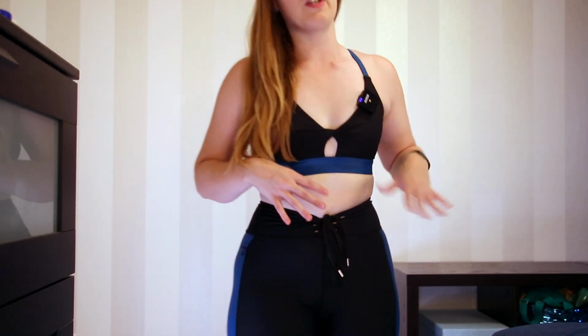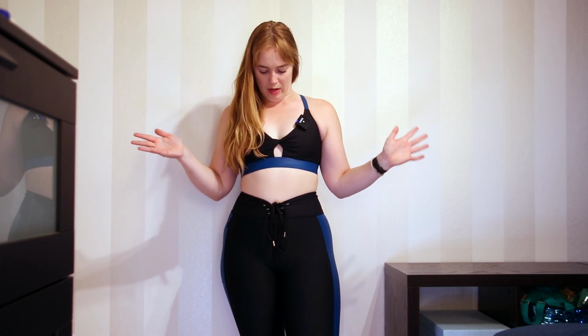Also feels nice and soft. I feel like I could sweat in this. I feel like I can do some intense workouts in this, and I'm not going to fall out. I look cute while I'm doing it, and it's just going to support me. So yeah.